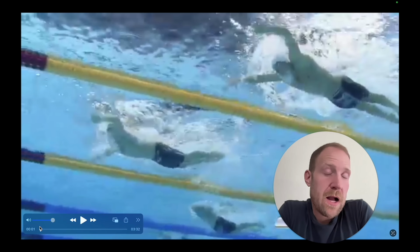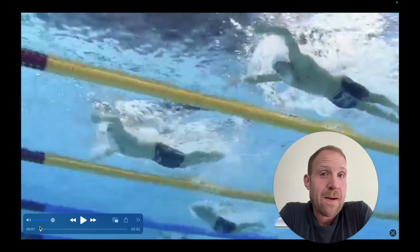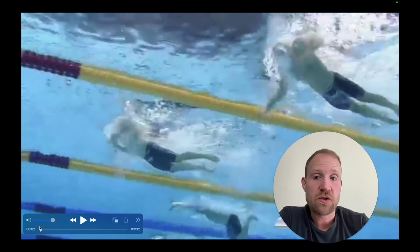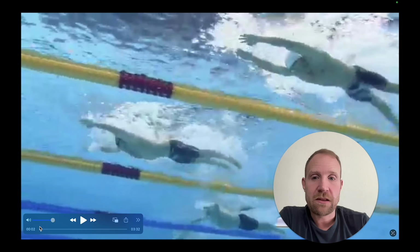So while better streamlining and better alignment tends to be thought of as associated with 200-meter swimming, as we'll see here, that's not necessarily the case, and 100-meter swimmers do the same thing even when they're swimming at world record speeds. So you can see here during the pull, the hips stay up, there's no drop in the hip, and then the swimmer is going to get back into a completely aligned position.